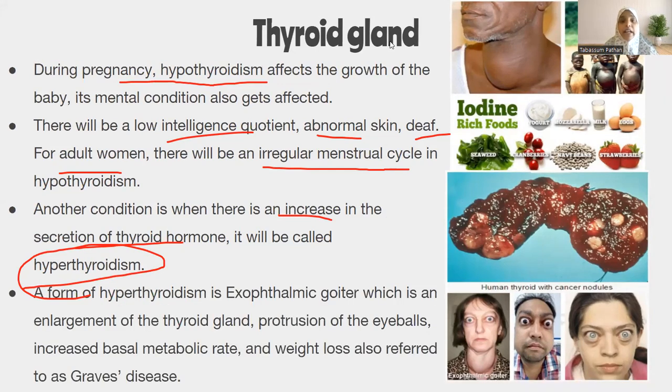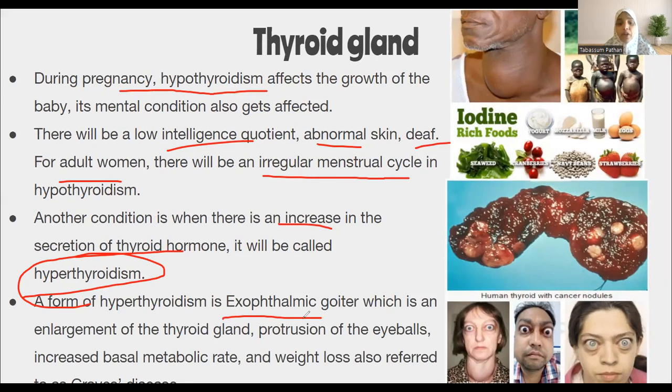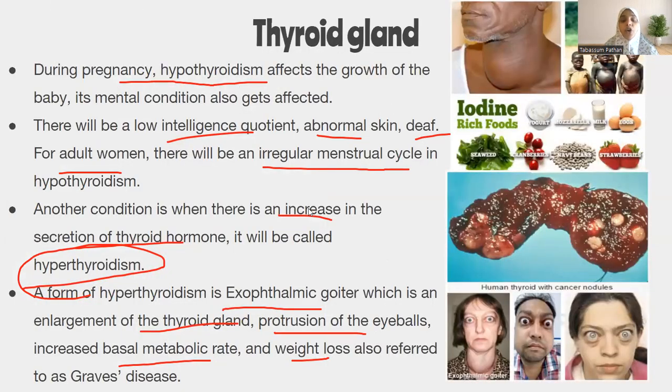So hyper can lead to conditions like exophthalmic goiter, which is enlargement of the thyroid gland. The thyroid gland enlarges to a very significant size. Then there is protrusion of the eyeballs, as you see in the image, and increased basal metabolic rate. The metabolic activity is increased to the highest, and because of the high metabolism, the weight loss is tremendous. So the person starts losing weight on a very significant scale. This is also known as Graves' disease, when too much thyroid hormone is secreted by the thyroid gland.